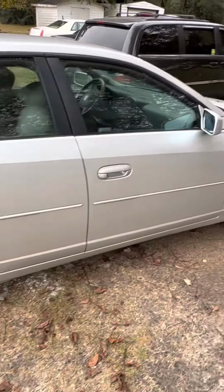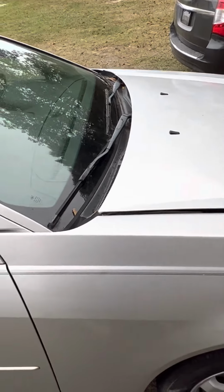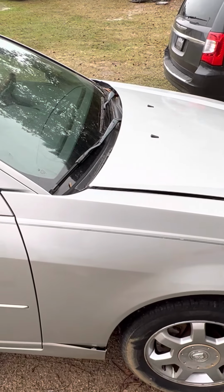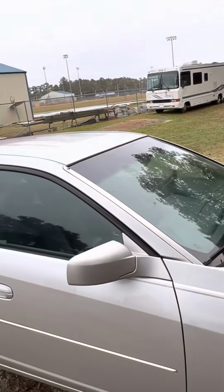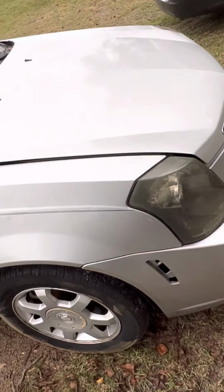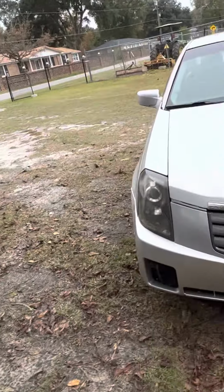I gotta get the right battery tomorrow because this hood is bulged. I got a top mount and side mount battery in there, and that's not gonna work. I can't sell it like that with that hood gap. So, $200 battery tomorrow, because it takes a special battery for these 2003 CTSs for some reason.